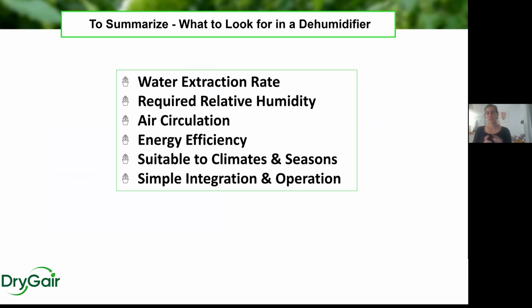We're going to make sure that we have a high water extraction rate, so we're able to really get rid of the moisture that we need to get rid of. It needs to be able to reach the required relative humidity as specified by our crop and what we're trying to do. We want good air circulation in order to create a consistent growing climate for consistent crops, and also to prevent any trapped humidity, which can be the onset of infection. We're looking for high energy efficiency in order to minimize not only our expenses, but also our footprint. We need it to be suitable to the different climates and seasons that we're growing in. And last but not least, to make sure that the integration and the operation of the system is simple and makes life in the greenhouse a little bit better. Improve quality of life at work.